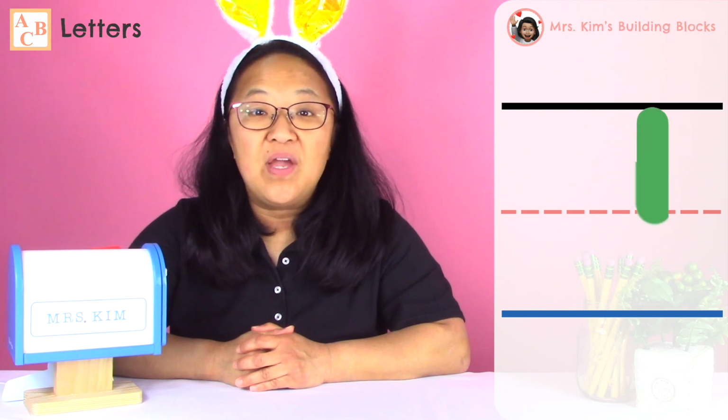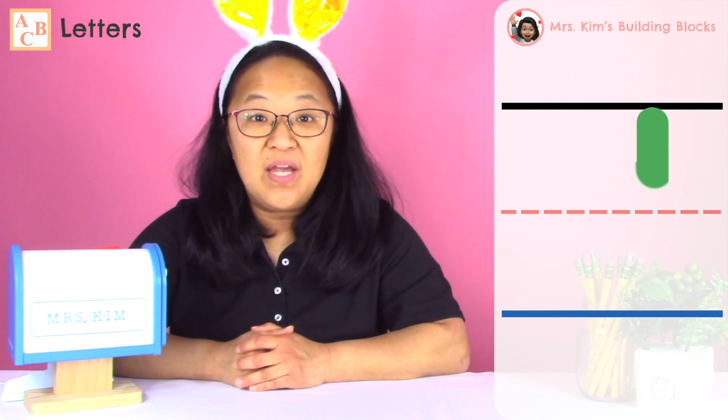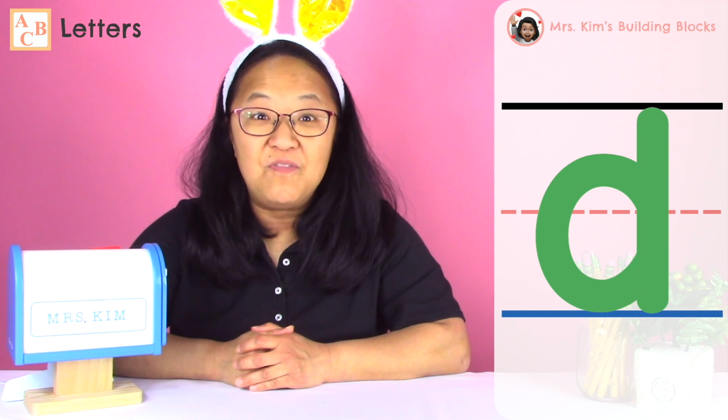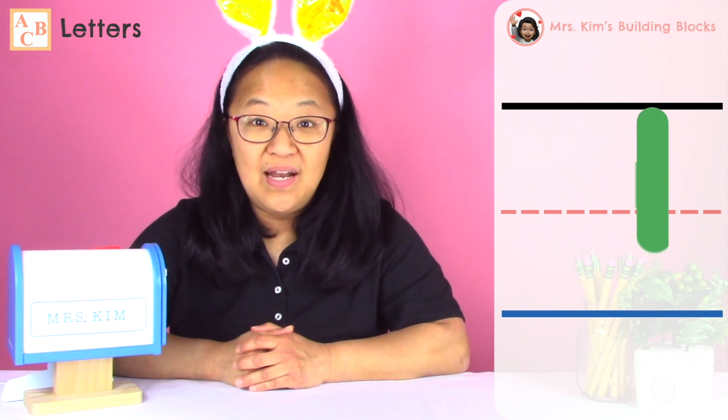Very good. To write the lowercase or the small d, you start at the top and you draw a straight line down, push up a little bit, and then go around, just like that. Can you trace with me? Oh, good. Take out your finger. Please start at the top and draw a straight line down, push up a little bit, and then go around. Very good. Let's do that one last time. Please start at the top. Draw a straight line down.